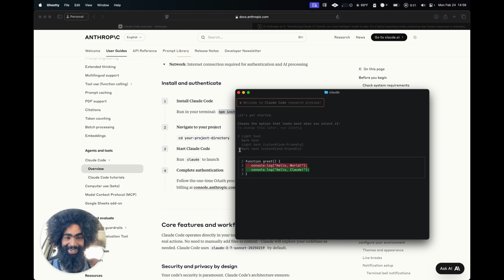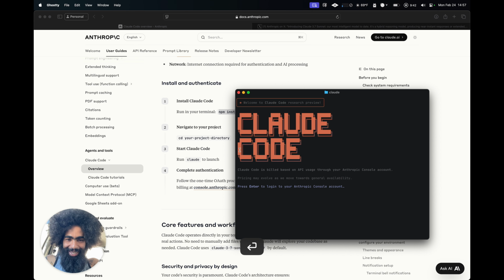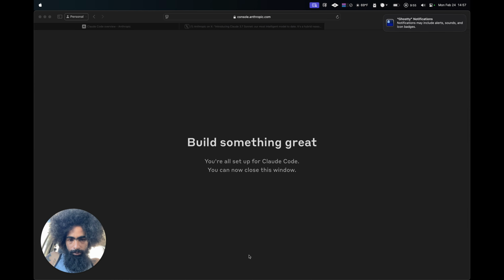Welcome to Claude Code. Okay. Oh yeah, let's go light text. Yeah, let's go light text. Okay. All right, so I might have to pause for a second while I put in my API. All right, one second. Okay, cool.